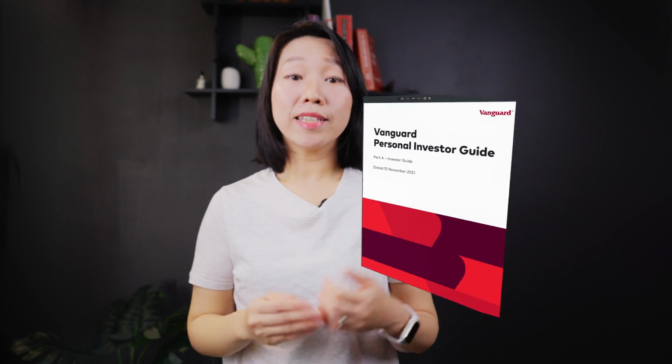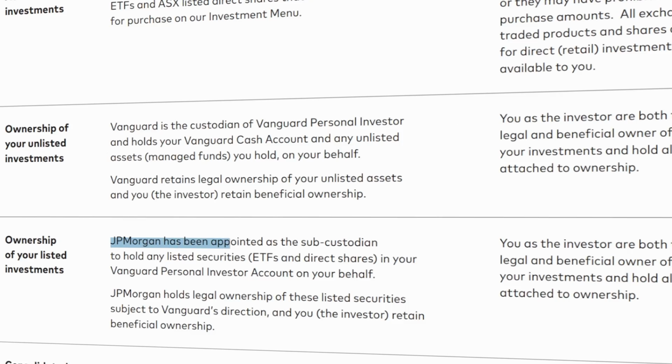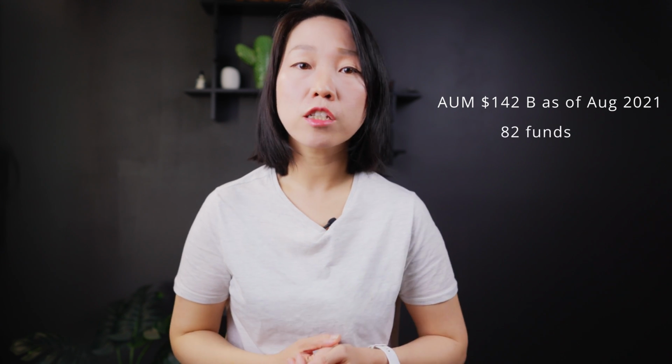So this custodian format may put some people off. Similarly, ETFs on Vanguard Personal Investor are also in a custodian model, where JP Morgan is the sub-custodian to hold any listed ETFs and direct shares on investors' behalf. Having said that, the chance of Vanguard going under is almost impossible. At the end of August 2021, Vanguard Australia had 142 billion AUM, assets under management. They have 82 funds in total.